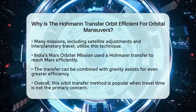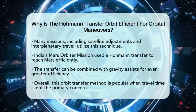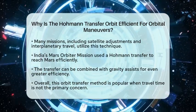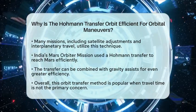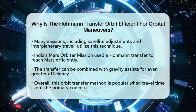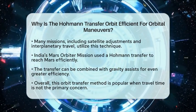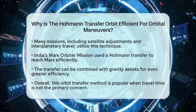Overall, the Hohmann transfer orbit is a smart way to move between orbits because it makes the most of the physics of orbital mechanics. It helps save fuel, reduces costs, and makes space missions more practical. When time is not the main concern, this method is often the best choice for changing a satellite's orbit around Earth or even traveling to other planets.